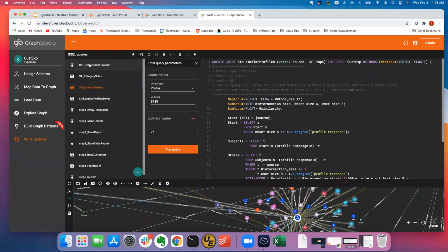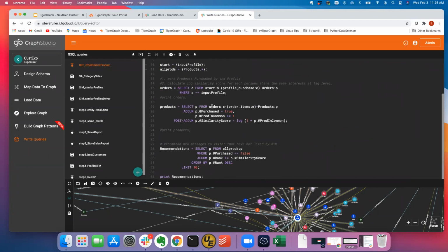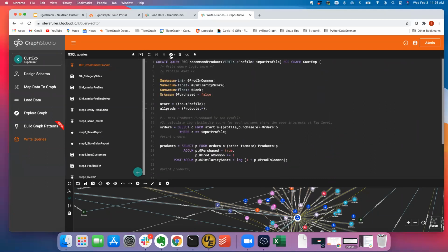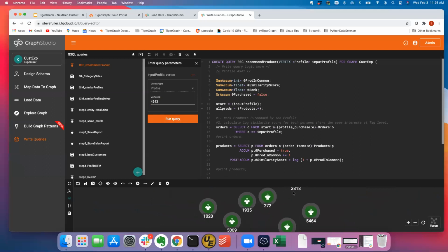The last query we're going to run is we're going to take that same person and run a product recommendation. This is also a graph algorithm. Run that recommended product query. It's looking for a vertex type of profile. I entered a profile ID of 4543. That's what's in the comments in the query. And it's going to give me the products that it recommends.